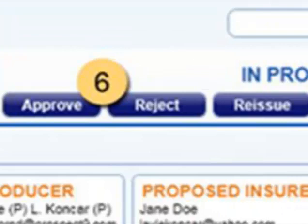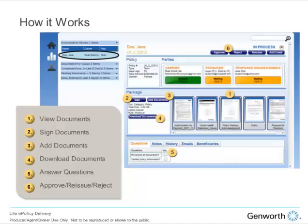6. Approve, reissue, reject. Click the corresponding button to approve, reissue, or reject the policy. Once approved, a notification email will be sent to the next party. If reissue or reject is selected, you'll be prompted to select a reason. Once this step is completed, a notification will be sent to all prior parties.